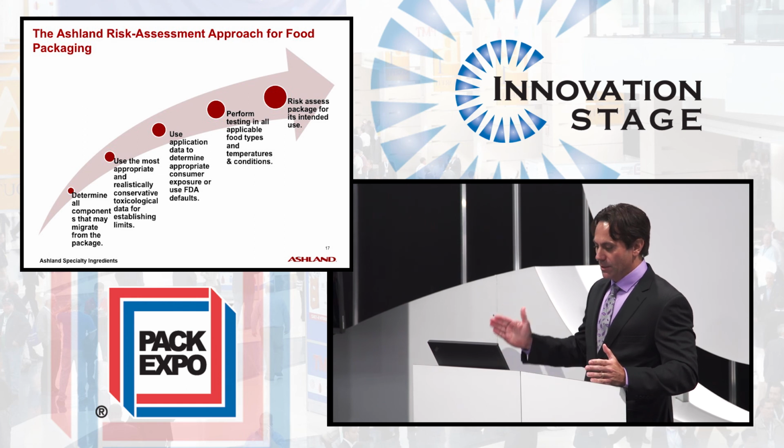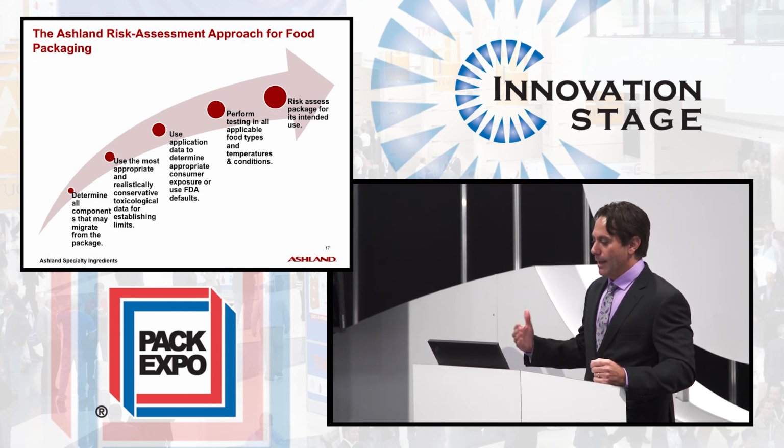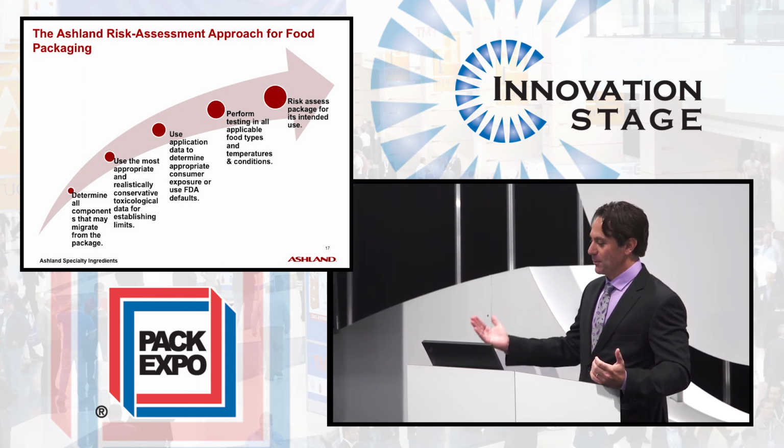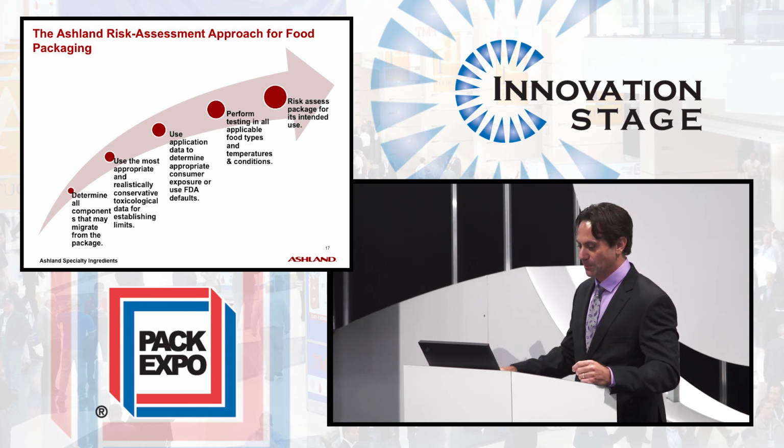So once you've done all that and you've done your testing, you assess the package for its intended use. If all your numbers are below that detection limit that you set based on the risk and the dietary level, you're good to go. You can make a safety determination.